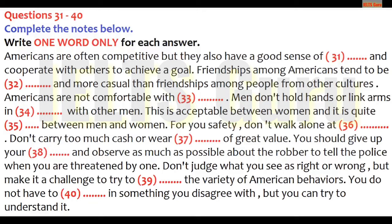2. Americans are friendly, but in their own way. In general, friendships among Americans tend to be shorter and more casual than friendships among people from other cultures. This has something to do with American mobility and the fact that Americans do not like to be dependent on other people. Americans also tend to compartmentalize friendships, having friends at work, family friends, friends on the softball team, etc.